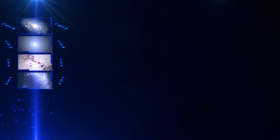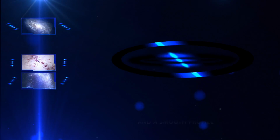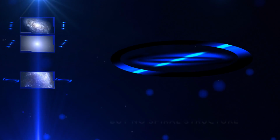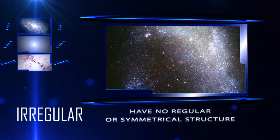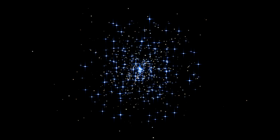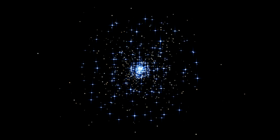The galaxies that we observe are of four types: spiral, elliptical, lenticular, and irregular. But more distant galaxies don't follow the same structure, and we want to know why. Along with galaxy formation, scientists are interested in the birth and formation of stars and protoplanetary systems.